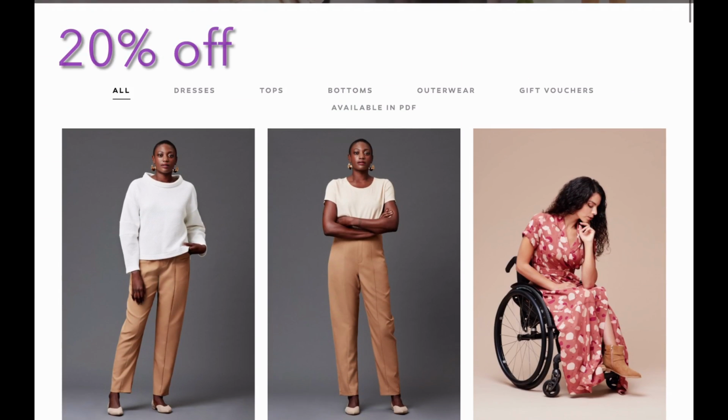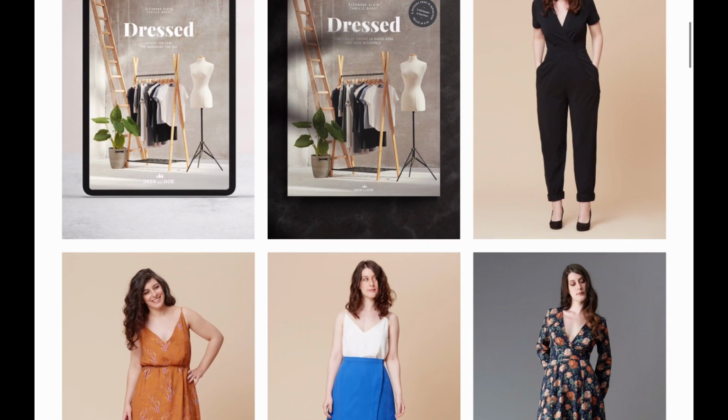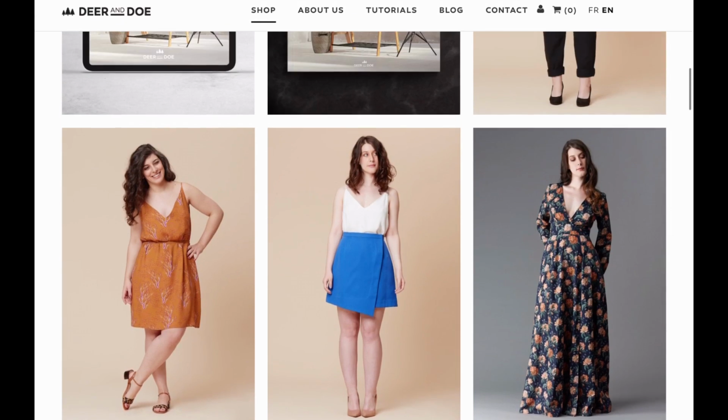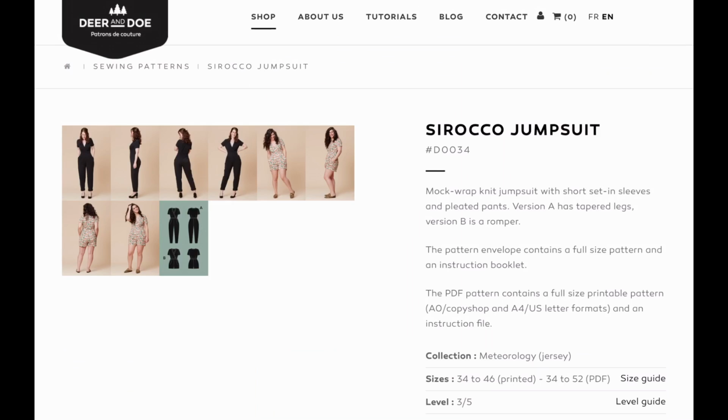Deer and Doe also has their patterns on sale, and they have so many beautiful ones, but I'm thinking one that I don't have is the Sirocco jumpsuit, and that is definitely one that so many people have done beautiful versions of, so let's have a look at that one.